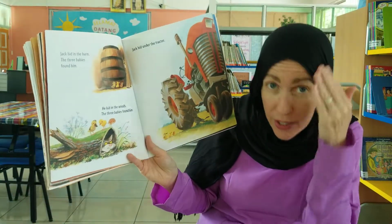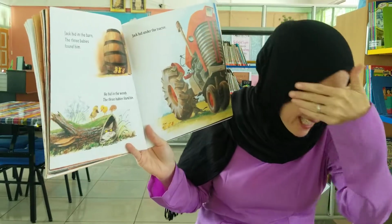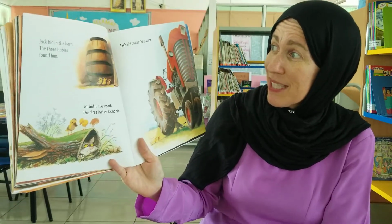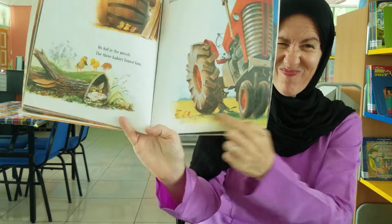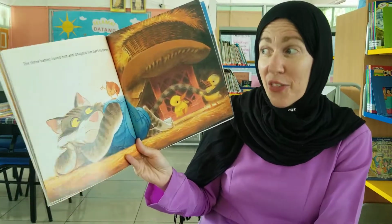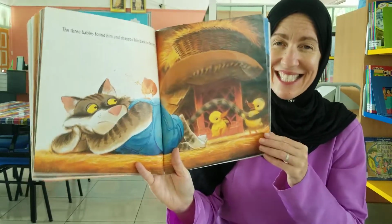Jack hid in the barn. The three babies found him. Jack hid in the woods. The three babies found him. Jack hid under the tractor. I think they're going to find him there too. The three babies found him and dragged him back to the nest.